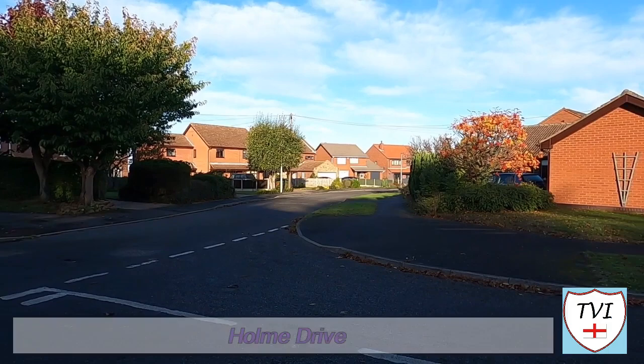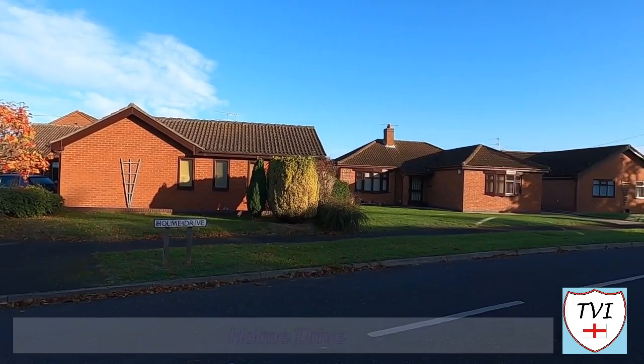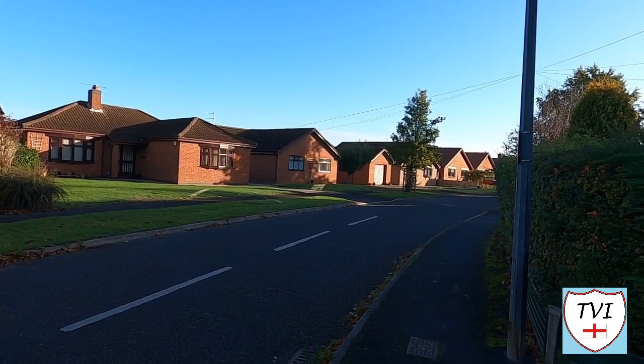And now we're into one of Burton-upon-Stather's many housing estates. There are three main ones. This one is to the north of the village, and it's the one which was built most recently. There's not much to see here really, so as such, we'll skip through it for now.